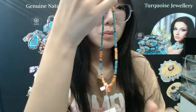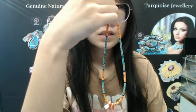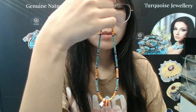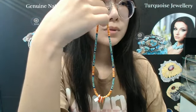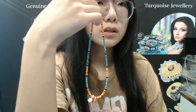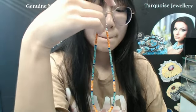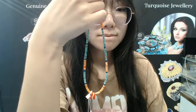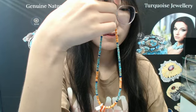They are very pretty. This kind of necklace is very suitable for women to wear. You can buy this pretty necklace for your girlfriend or your sisters or your mother as a gift. If you are a woman, you can also wear it yourself.